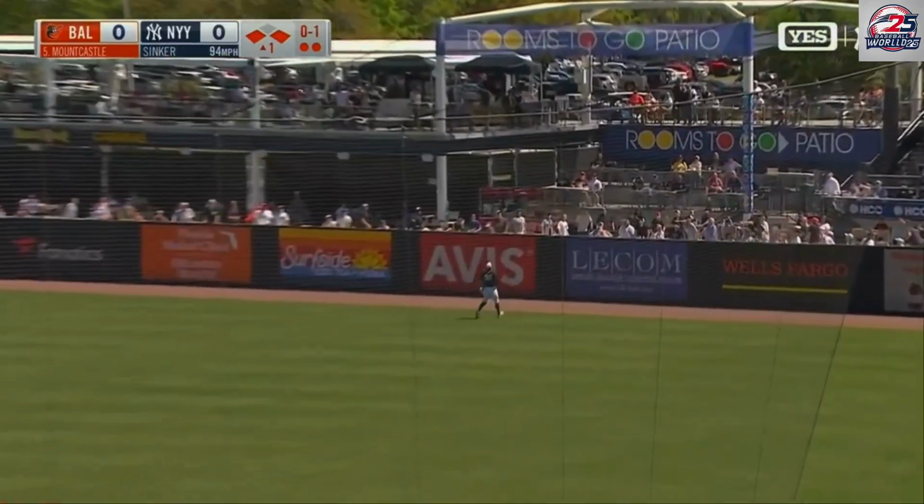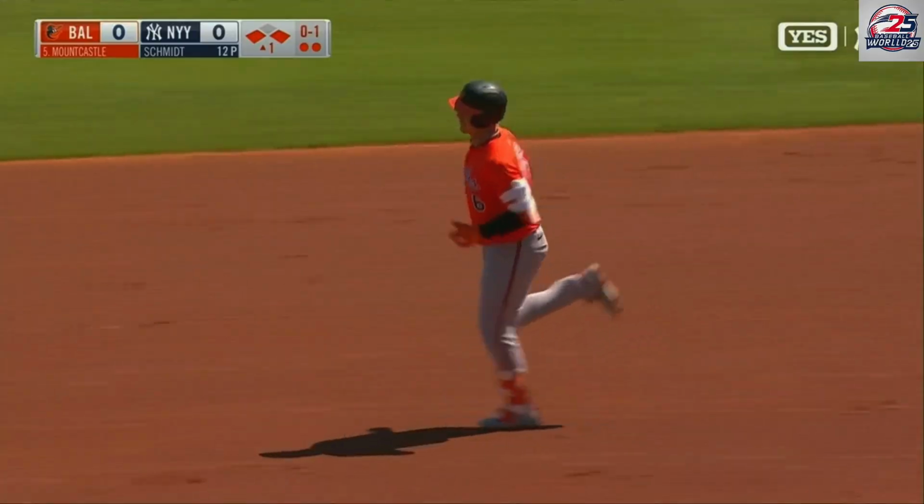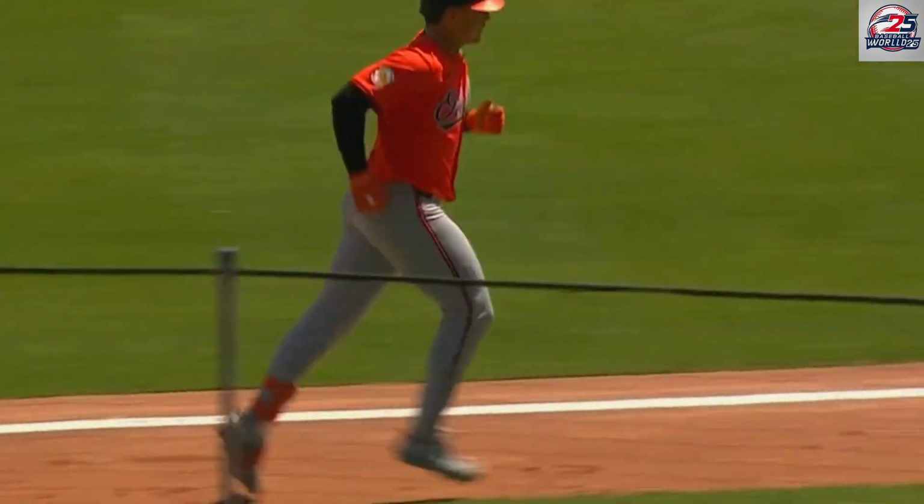Mountcastle out to right, and that ball just keeps flying. That is an opposite field 3-run home run for Ryan Mountcastle. And just like that, Baltimore puts up a 3-0 lead on Clark Schmidt.